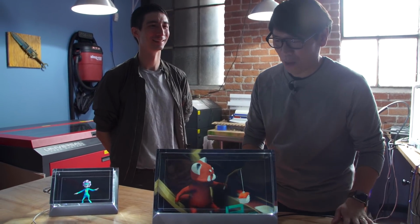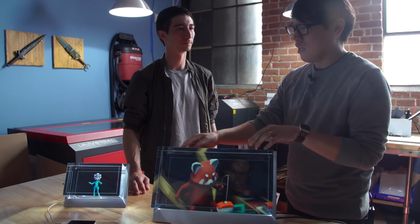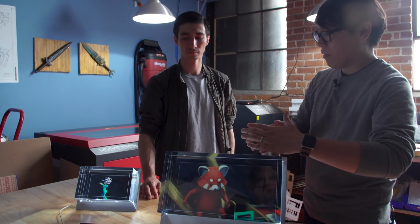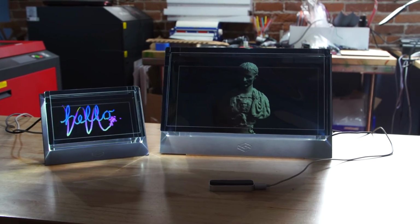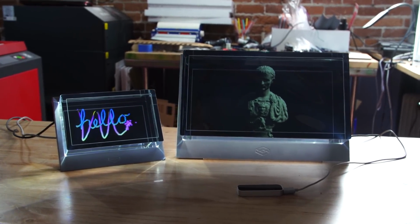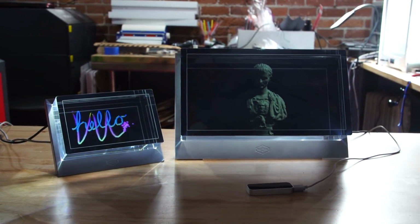That is so cool. Now, if you were to change the design, like you have two different sizes here, but they're the same thickness. If you reconfigured it, could you go thicker? Would that change the properties of the image? So the large Looking Glass here is about 3 times the volume of the standard Looking Glass, and it's a bit thicker. It doesn't scale up 1 to 1 to 1, but there is a scaling that happens in the depth you can achieve.